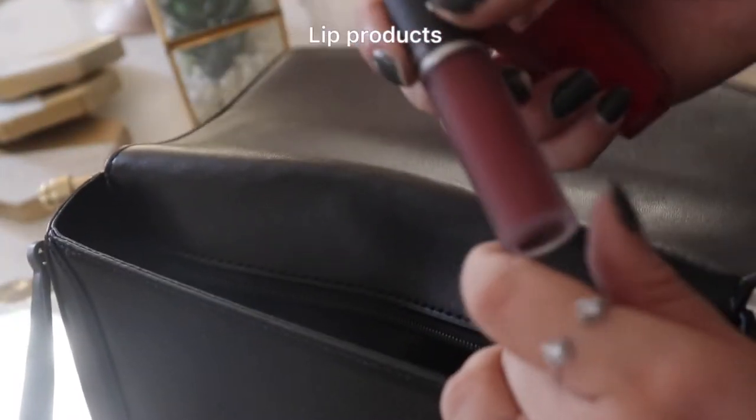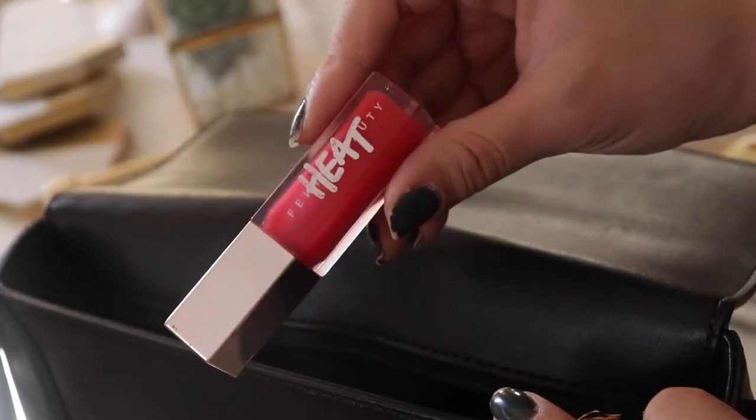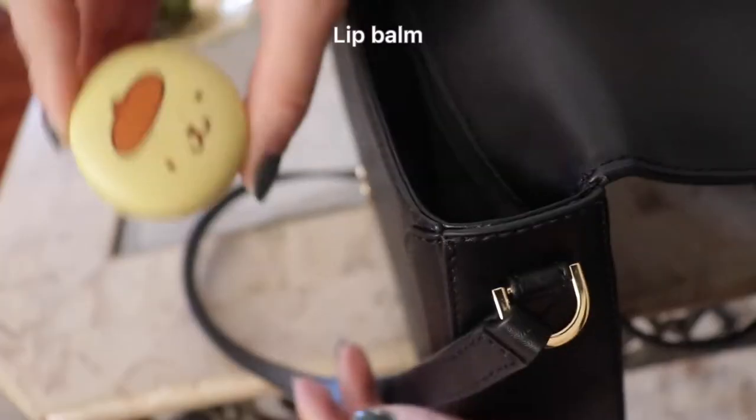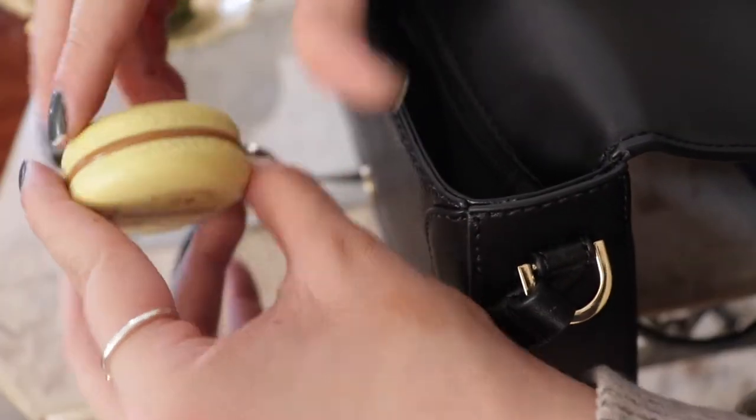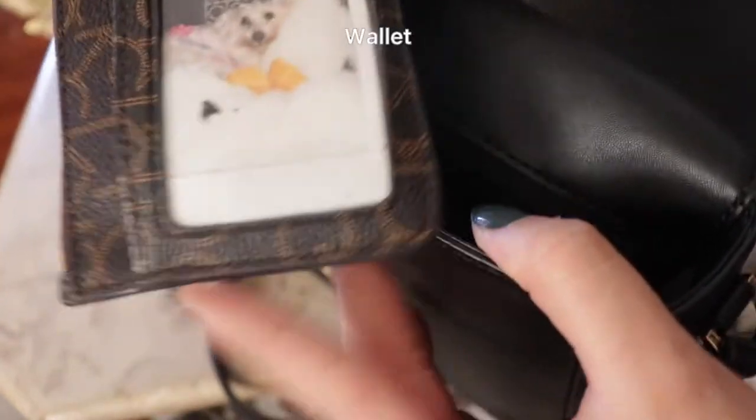For the first little front pocket, I like to carry at least two lip products, my Powdered Kiss lip color, and then any type of gloss. I have the Fenty Beauty Heat, my lip balm. This one's like a little macaron. For the second one, I just keep my wallet, sneaker.